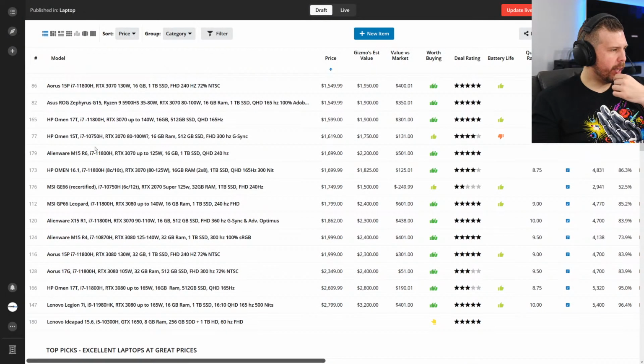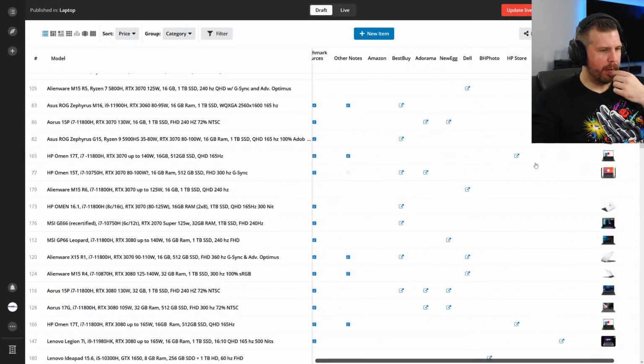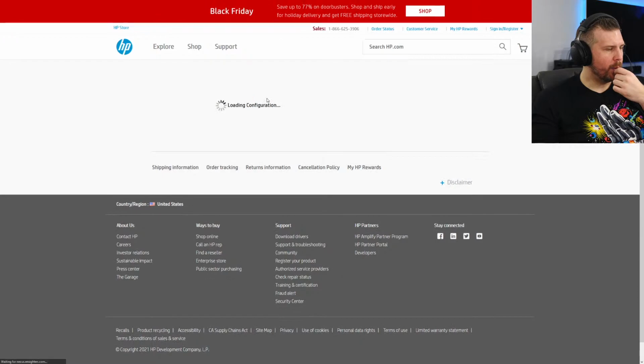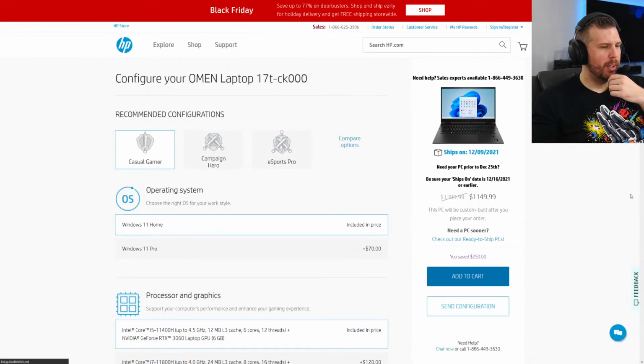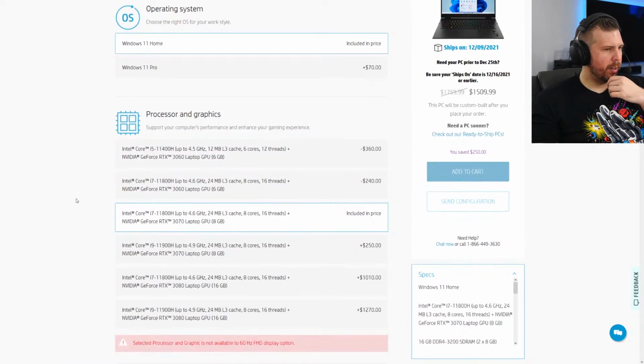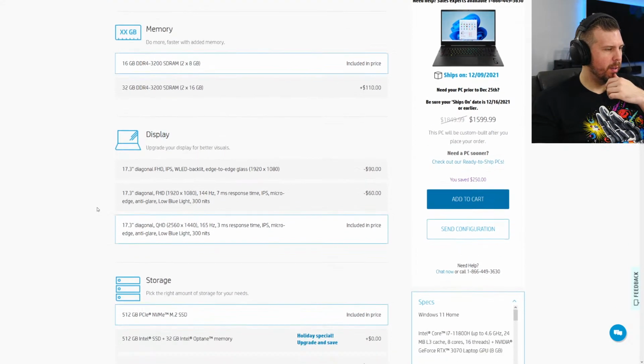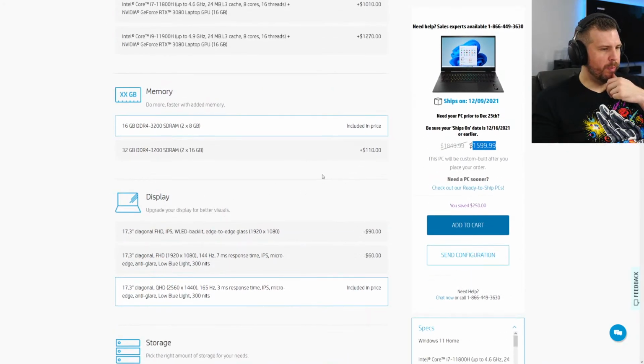So if you want to click on the HP Omen 17 right here, you follow this across, and then you click this HP store link, and it'll take you right to the configuration page. I would recommend using a computer if possible to click these links. Then you would just go down here to the 3070 right here, and also click the QHD display to add the better display. Boom, $15.99.